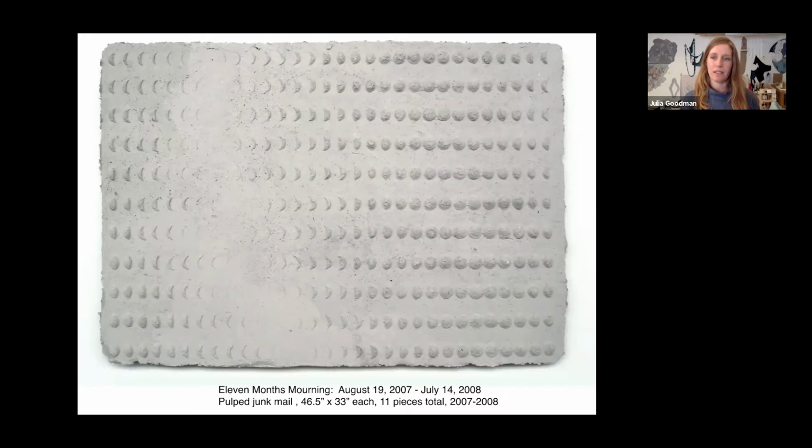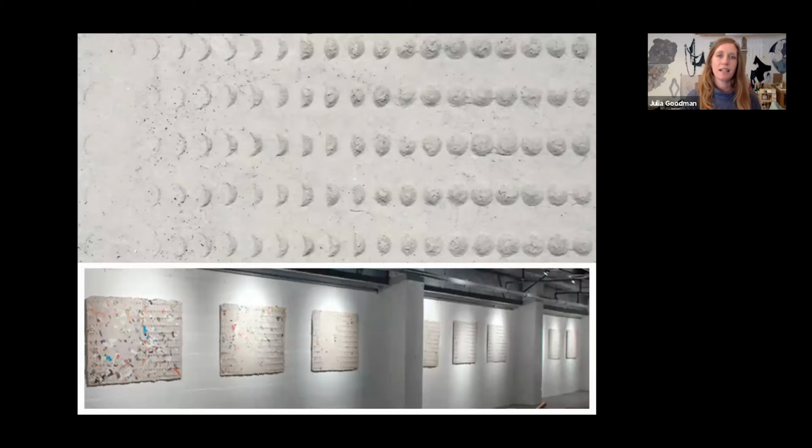The next slide. So that's a detail up top. So the surface really almost reads like Braille. This was a series that I made. I revisited the mold 11 times. Below is 9 of the pieces hanging in space. So there's 11 calendars from this project. And it actually was a calendar, a way of marking time.